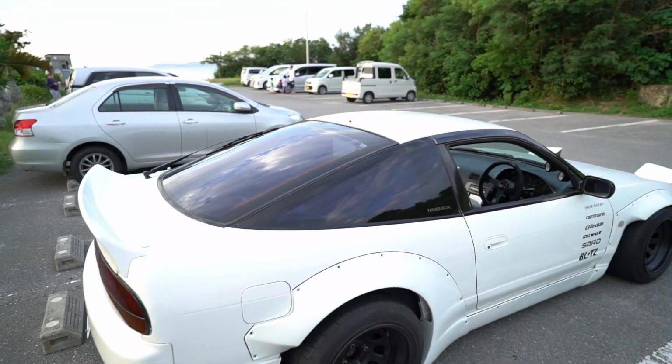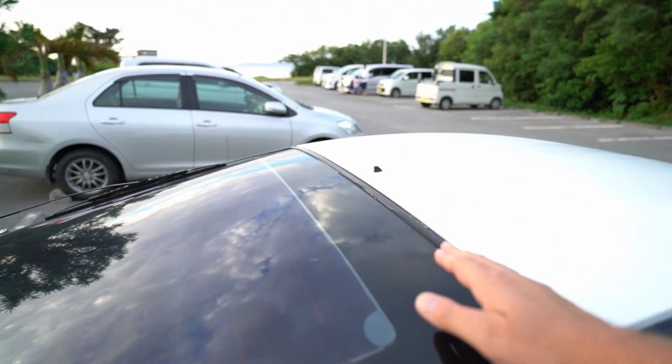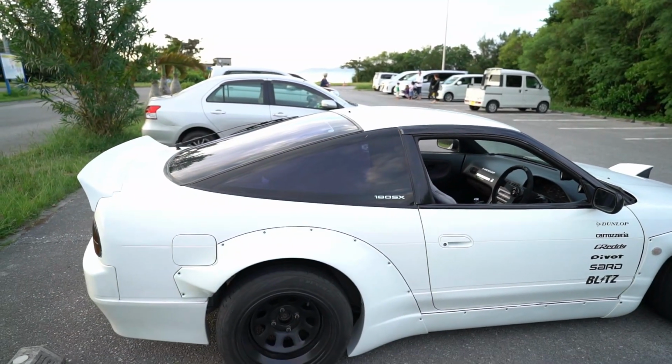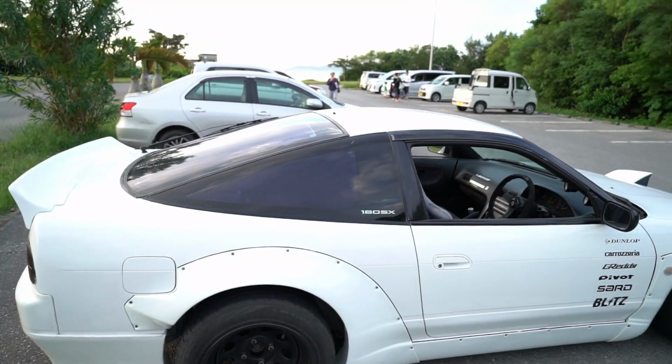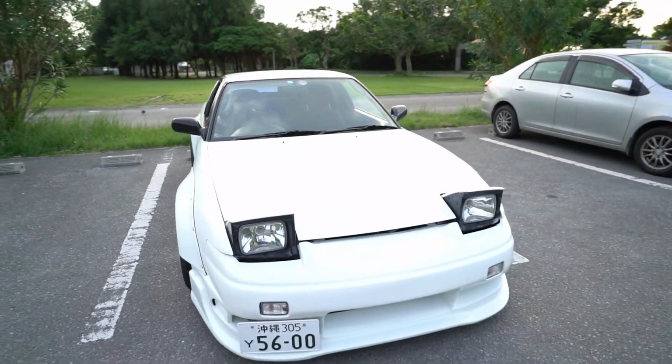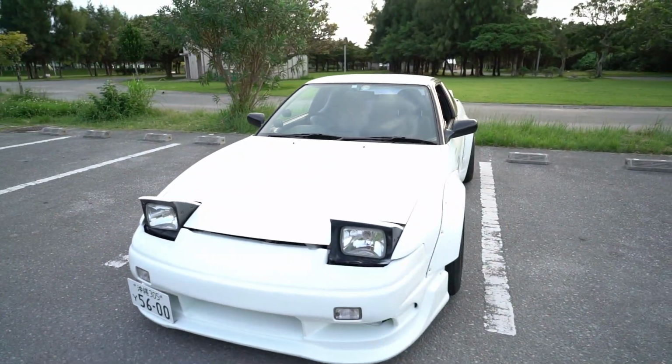Maybe you get a little roof spoiler, might look nice. They look good. I had one on my fastback. Oh, you did? Yeah. The GP Sports one had the lip wing and stuff. Donut Media would be happy and proud with his pop-up headlights. I did it for them. Did you?